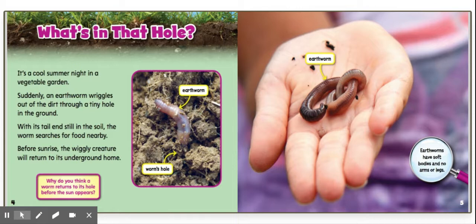What is in that hole? It is a cool summer night in a vegetable garden. Suddenly, an earthworm wriggles out of the dirt through a tiny hole in the ground. With its tail end still in the soil, the worm searches for food nearby. Before sunrise, the wiggly creature will return to its underground home.